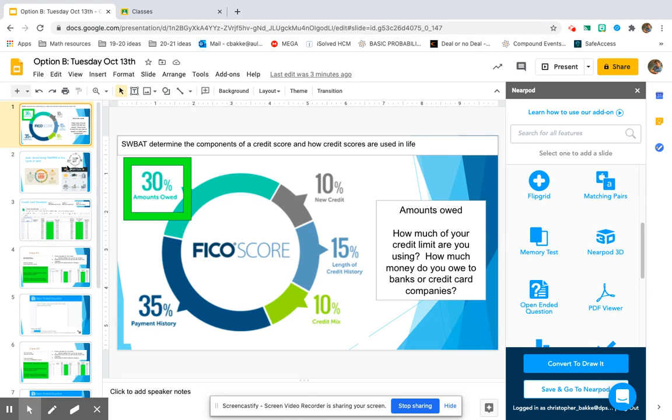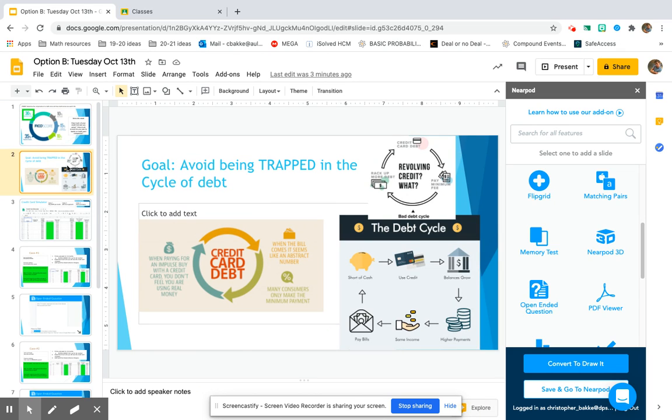Because the whole point of doing this right now, guys, and learning about this is to avoid being trapped in the cycle of debt, where you are short of cash at the end of the month, so you use your credit card. You end up having a bigger balance and owing them more and more, which requires a higher minimum payment over time. Your income and paycheck probably didn't change. You still have to pay your bills, and then you're short of cash again. And you sort of get trapped here.